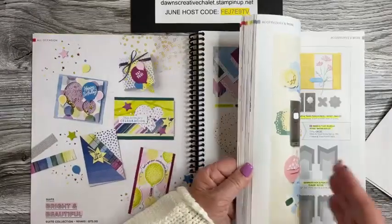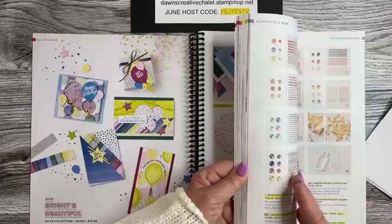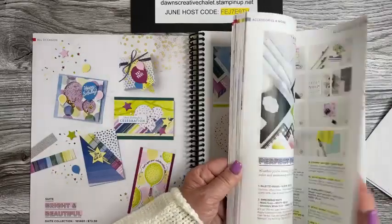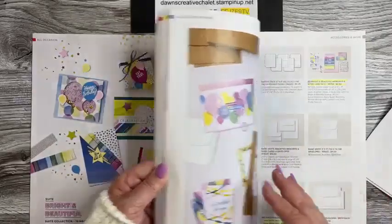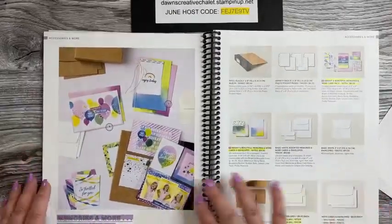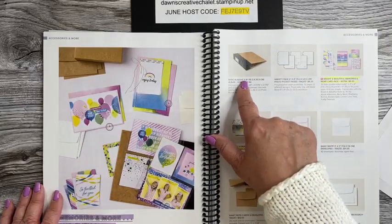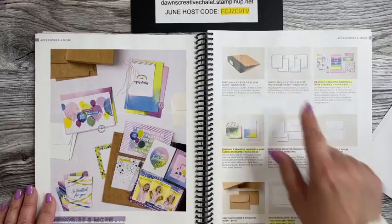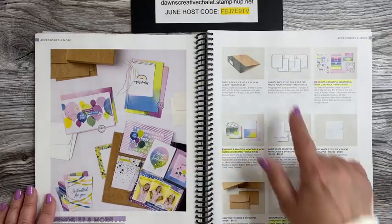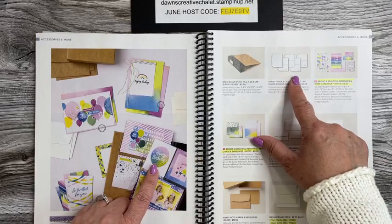But anyway, I love our Memories and More card packs. I think that they're a very economical way that you can utilize them in several different ways. Whether you are a memory keeper, here they are, we do have, I think it's like a 6x9, a ring bound book, and then we also have pocket pages. So the pocket pages are designed to fit our 3x4 and 4x6 cards.